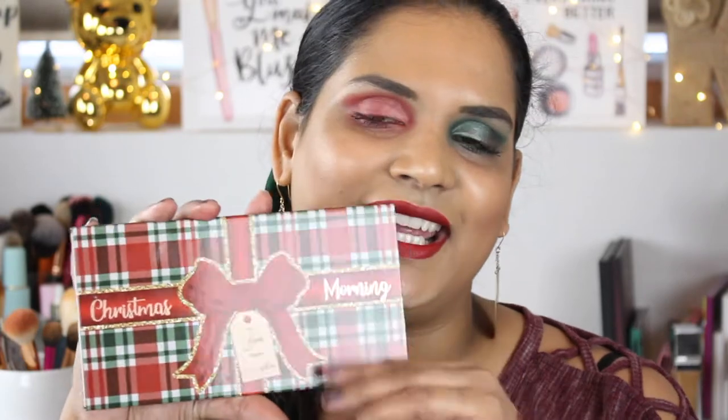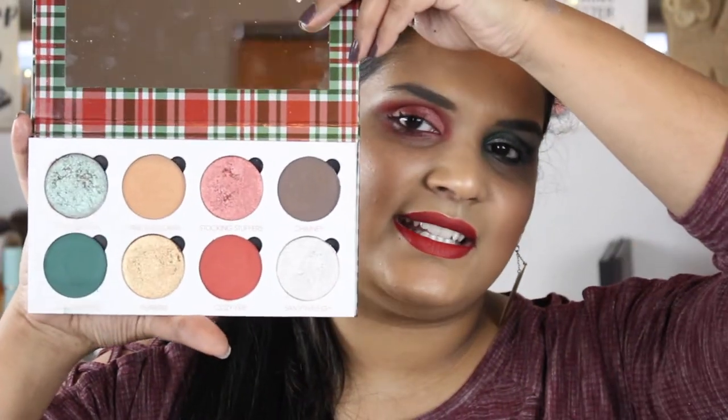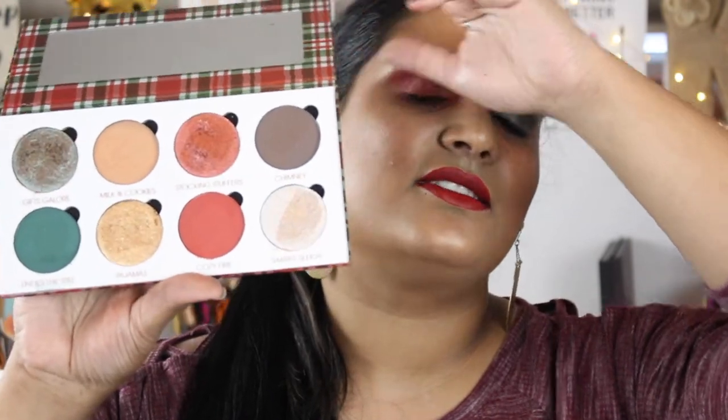Here are the swatches, and this palette is like the epitome of Christmas. It's called Christmas Morning, and this is by the indie brand Give Me Glow Cosmetics. This is what the inside of the palette looks like. It's so freaking stunning. And I was just like, wow, this really reminds me of Christmas. It's so interesting that they decided to do such a Christmassy theme with the gift idea, etc.